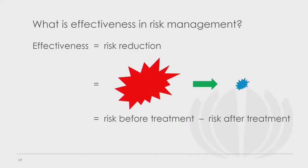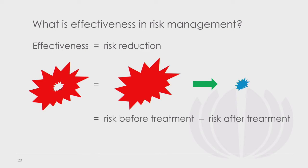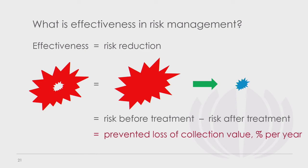Before I describe the results in detail, I'm going to introduce the concepts involved. What is effectiveness? Effectiveness is the risk reduction, which is the risk before treatment minus the remaining risk after treatment. We can show this graphically with a large red risk that is reduced to a small blue risk, so the difference is what is removed. This can be expressed also as the prevented loss of collection value as a percent per year, each year.